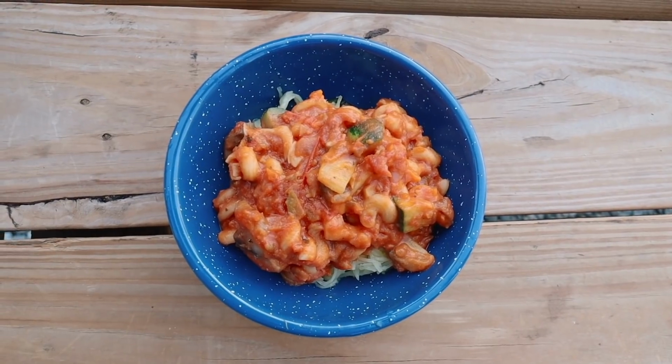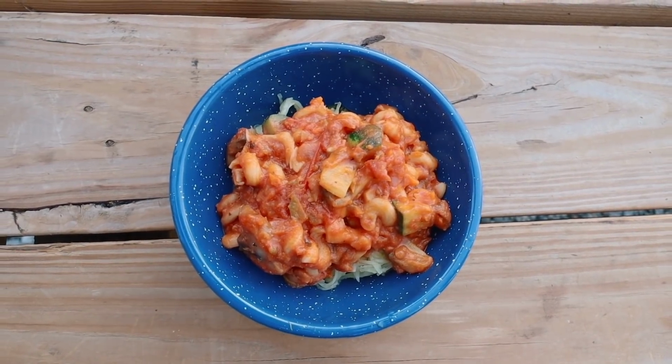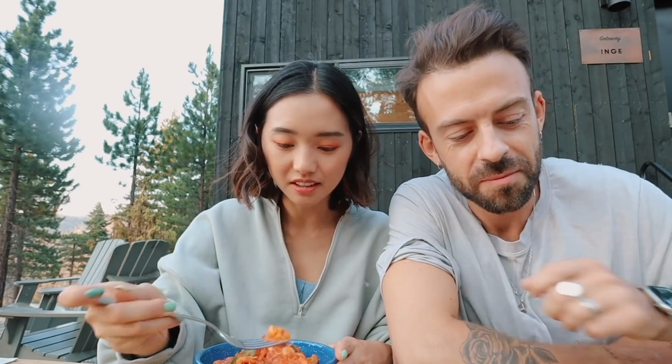We whipped up a tomato veggie sauce with chickpea pasta. That's starting to disintegrate, but it's okay. Well, chickpea pasta is a bit healthier. It is. But this place is amazing. You just really don't need much, you know? You can live off such small quantities. It's great. Like, this little cabin has everything we need.